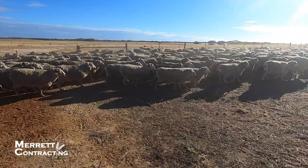So the idea with crutching is just to take all the shorter wool and the poo that might be stuck on the wool, just to shear that off from around their bum. You'll see they'll have a white bum. And when they have their lamb, it just helps it to be more clean and more open. So that's the reason we do this. It's purely for the health of the animal.